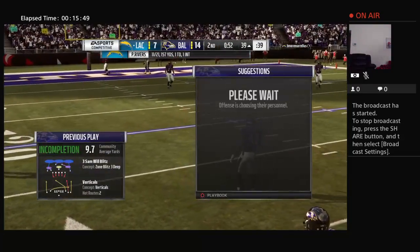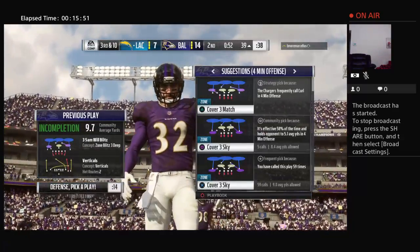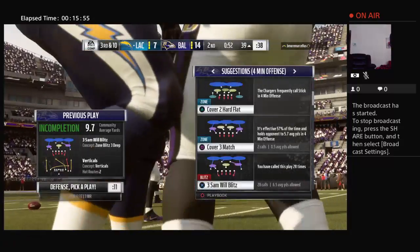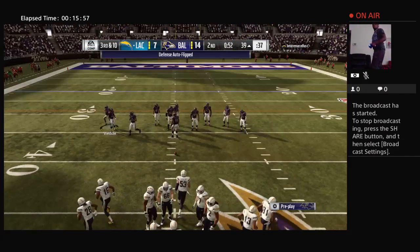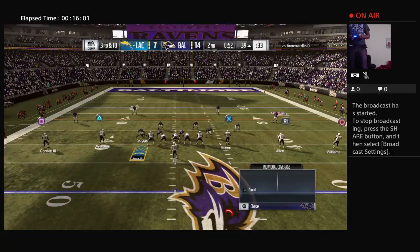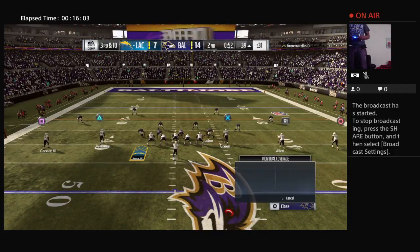Another throw on second down, and this one incomplete as well. And that one was nearly picked. Not sure he was accounting for the free safety. That brings up third down. The Chargers on third down, they've been excellent, 6 for 7. This is 3rd and 10.